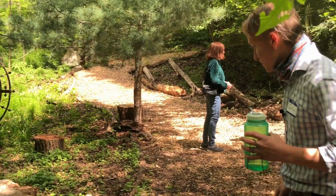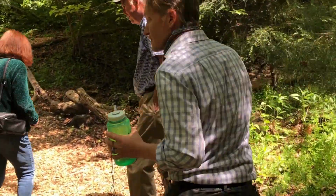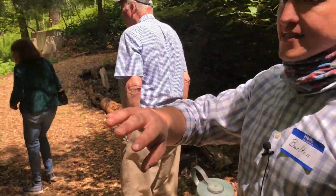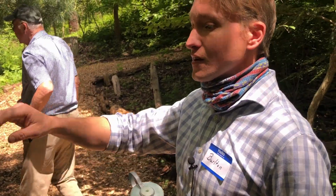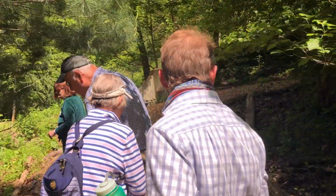Anyway, we have some art. We're trying to beautify it. These stumps, as they break down, are all going to be planted. It's pretty neat. We have a couple white pines.